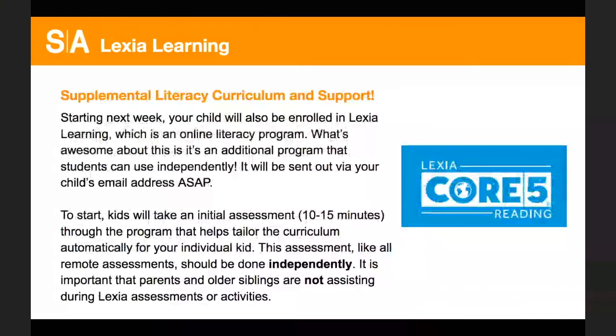This assessment, just like all remote assessments, will be done independently. It's important that parents and older siblings are not assisting during Lexia assessments or activities.